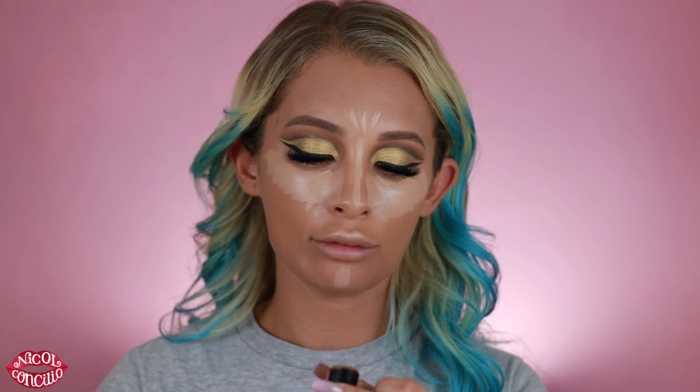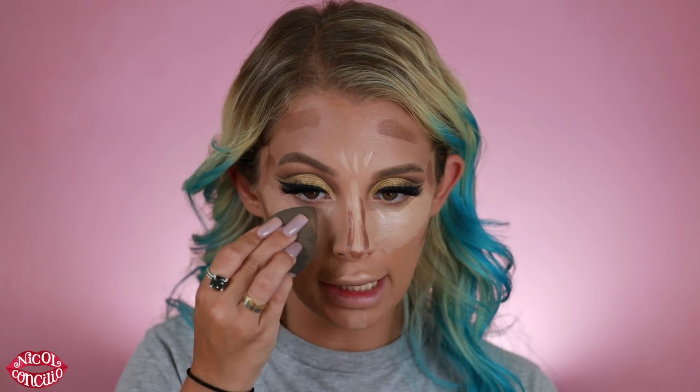but that's just me. And then to contour, so I have been using the Smashbox stick foundation, but I haven't used the contour side of it. So this is the shade 3, and I'm just gonna use the contour side of it to see how well it will blend out. Okay, and let's start blending out.